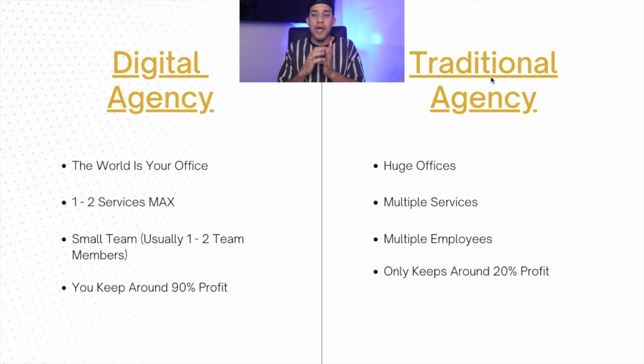Now, a traditional agency offers multiple services. They offer Google Ads, Google SEO, content creation, all of this crazy nonsense. Why? Because they have multiple employees. But because of the fancy office, the multiple services, and the multiple employees, they only keep around 20% profit.